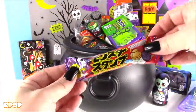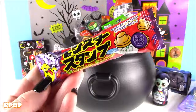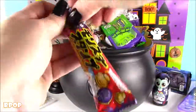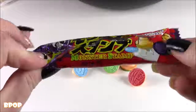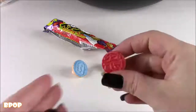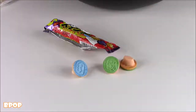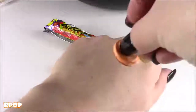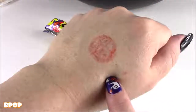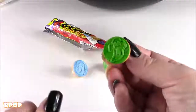And these, I love them. They are like these little stamp candies. You actually lick them and then you could stamp little pictures. Check these out. Monster stamps, and that's exactly what they are, except they are edible. So look at this one. It's like a picture of a little witch. You just lick it, almost like a sweet tart, and then you get a piece of paper or just write on your hand. And look at that. It's like edible ink. That is too much. And it tastes like cherry. Look at this one. It's like a little ghost.